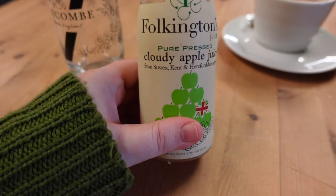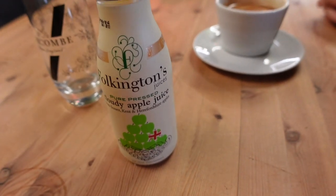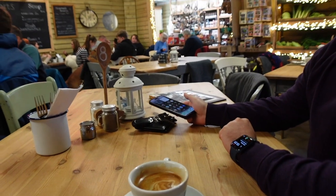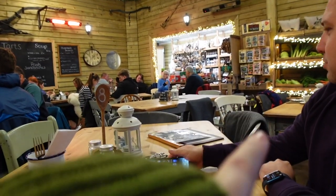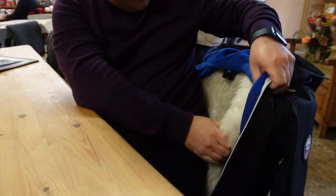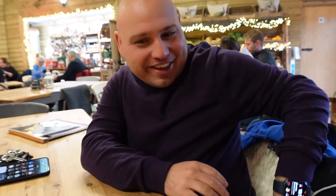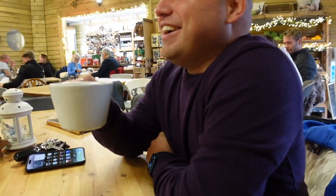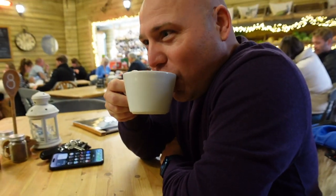An apple juice because I'm an adult. Nice glass though, I like the glass. If you look at the chairs, they've all got little blankets on. How awesome is that? Oh, and they do fondue. Yeah, they do. And afternoon tea. So cute. And so many dogs.